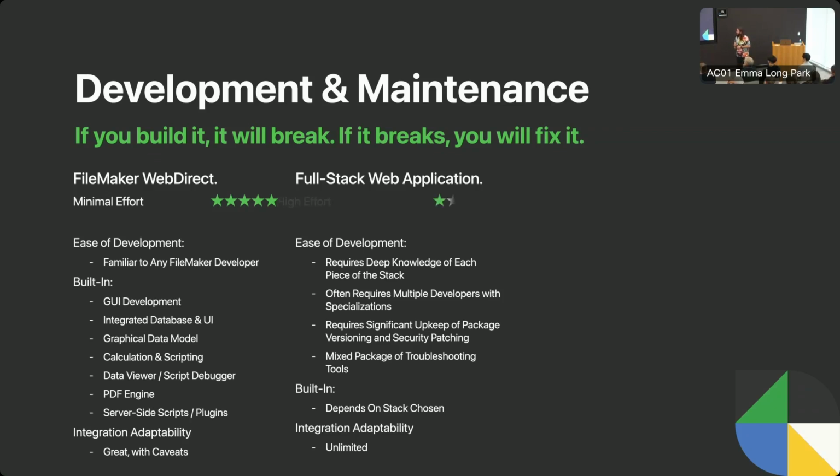So in terms of development and maintenance, this is pretty dang high effort. We're at 1 star on this, and that's true. If you've ever tried to roll your own web app, I'm sure you agree. So we've got 5 stars, and we've got 1 star. Where does FM Better Forms line up?